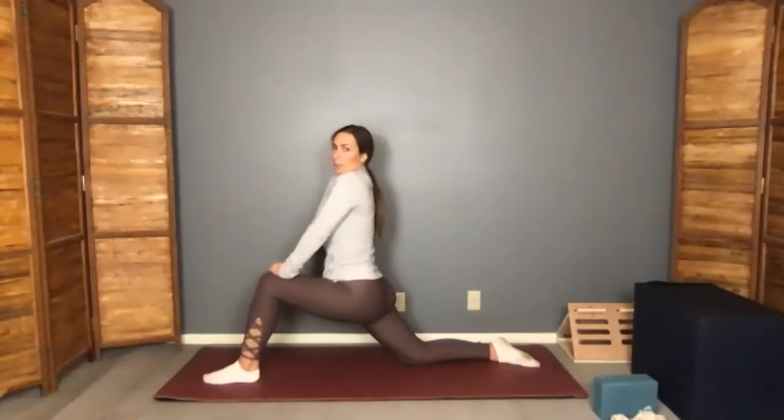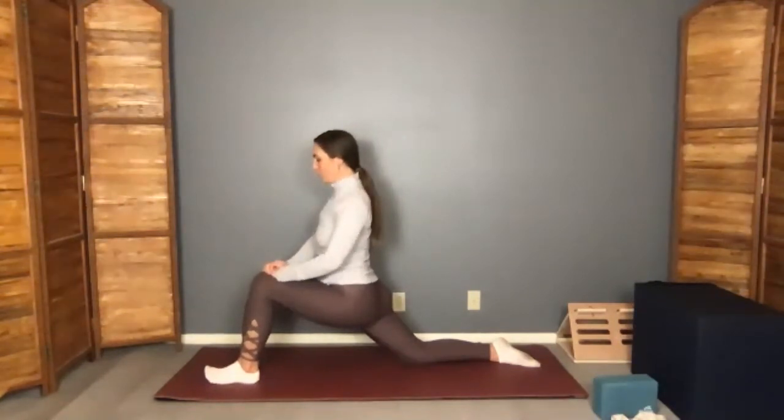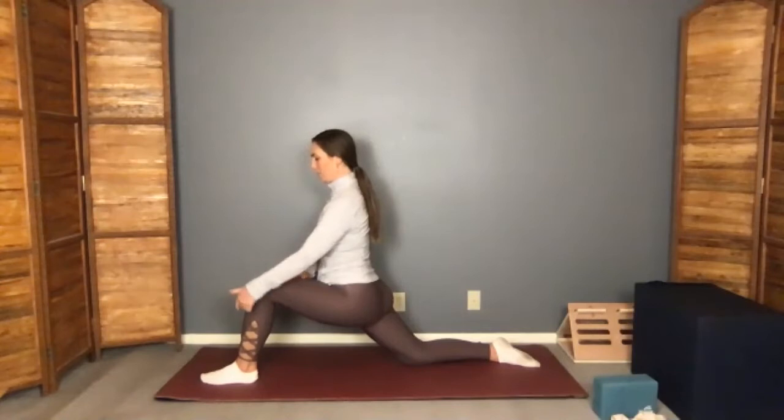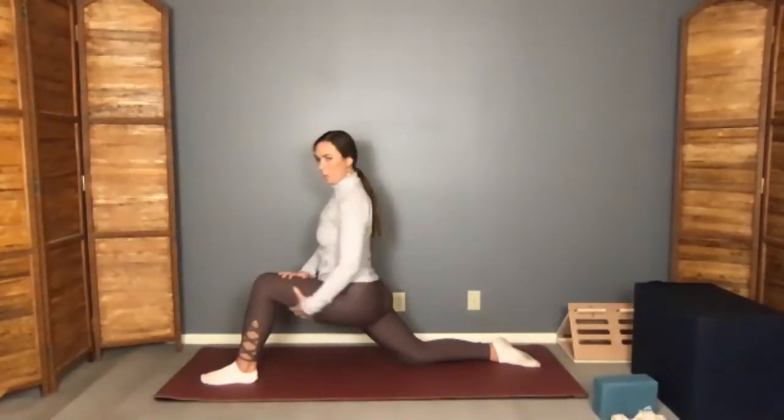I notice my shoulders want to shrug up toward my ears when I'm here. Relax your shoulders, relax your belly. Let that back leg go back as far as it'll go. And then lift your toes and press your toes down into the mat. Let's do 20 of those. Toes up, toes down. This activates the deep muscles of the foot, all the way up into the calf, into the hamstring, and even glutes.